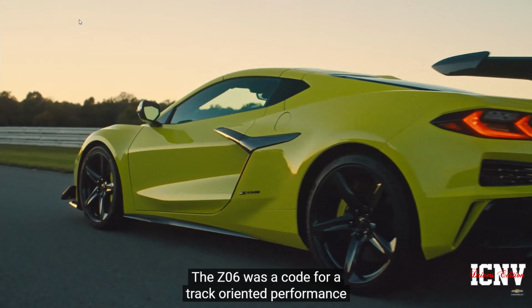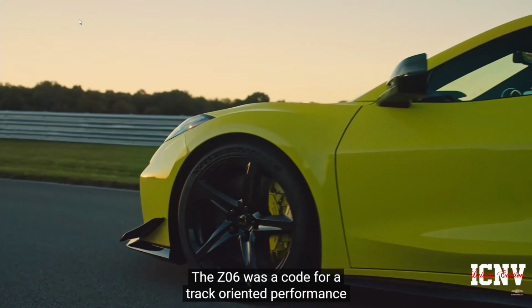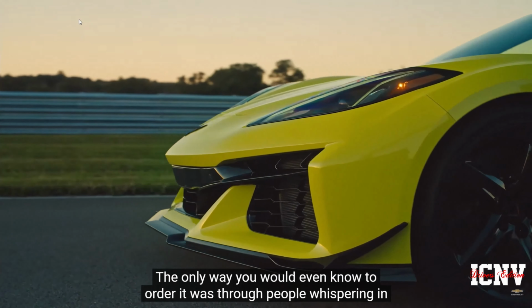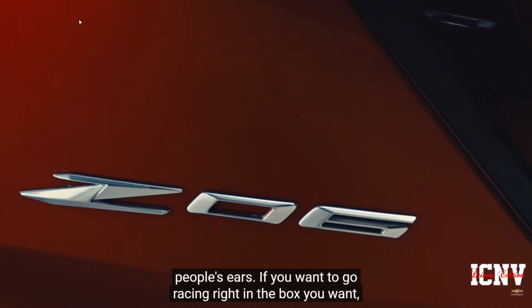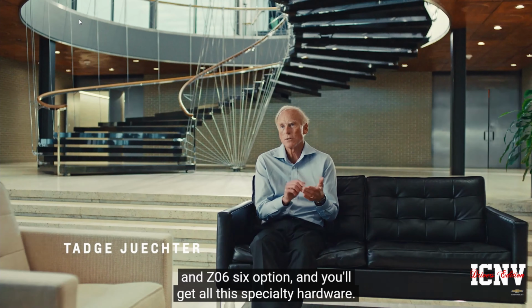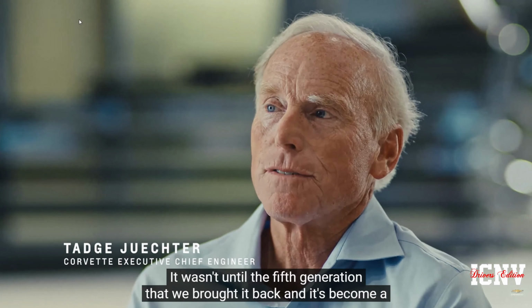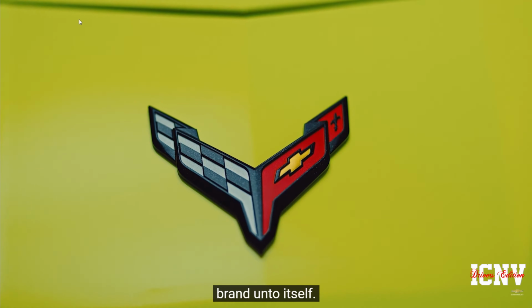The Z06 was a code for a track-oriented performance option on the 1963 Corvette. The only way you would even know to order it was through people whispering in people's ears, if you want to go racing, right in the box, you want Z06 option and you'll get all the specialty hardware. It wasn't until the 5th generation that we brought it back, and it's become a brand unto itself.